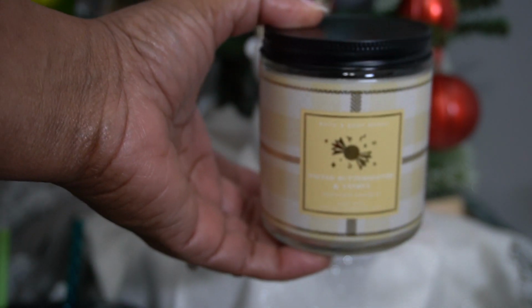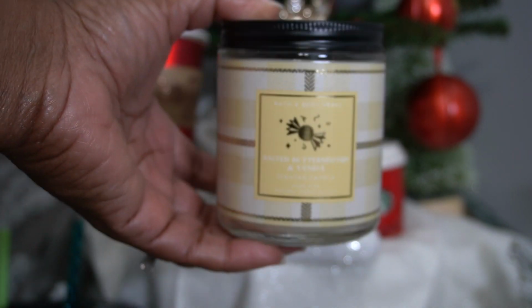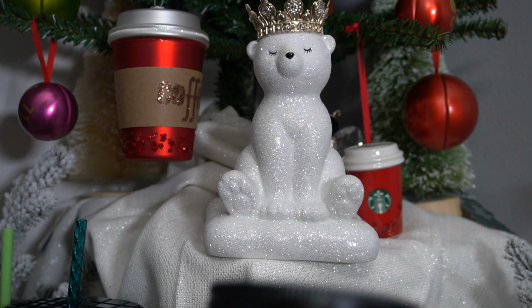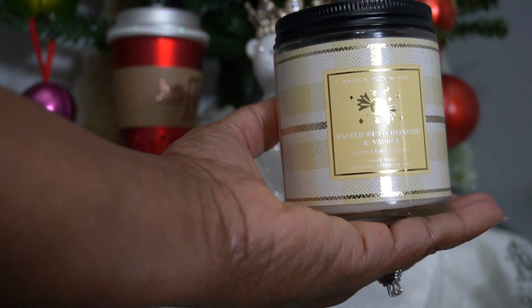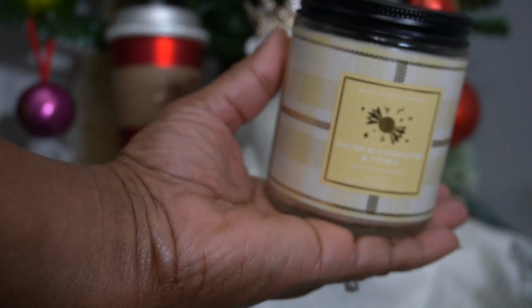I ordered these the day the online exclusives were released. So yeah, I decided to grab this one. And it most definitely smells just like the Butterscotch candle with just a little bit more of the vanilla note in it. So yeah, got that one.